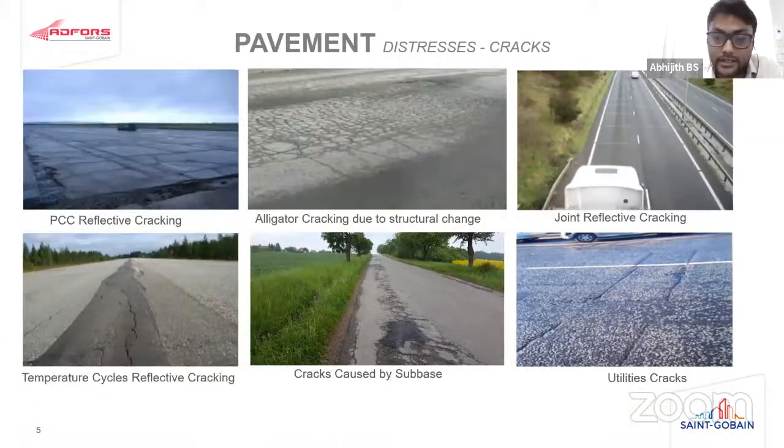So as I said, it can be reflective cracking coming from the concrete surface below, and there can be alligator cracks because of the excessive tensile strain at the bottom of the asphalt mixture. There can be joint reflective cracks. The cracks can come from the joint. The cracks can come from the utility cuts that you have made, and improper subbase or settlement in the lower layers, and also due to temperature cycles, as I discussed.